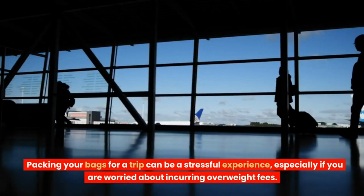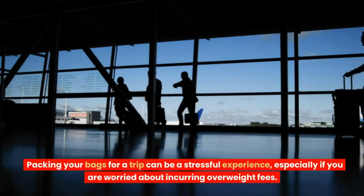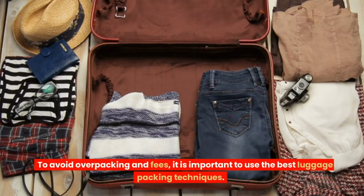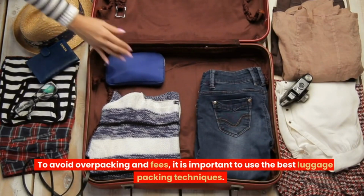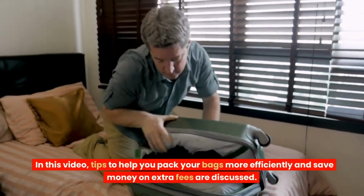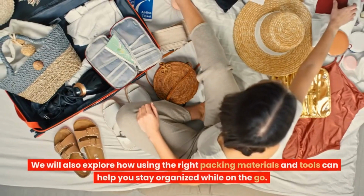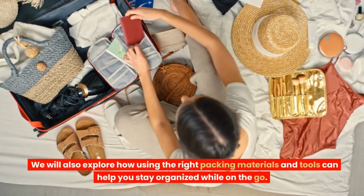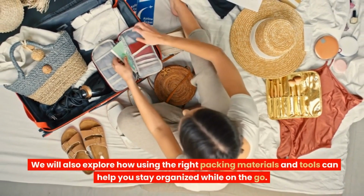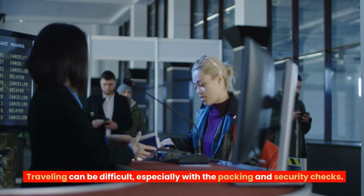Packing your bags for a trip can be a stressful experience, especially if you are worried about incurring overweight fees. To avoid overpacking and fees, it is important to use the best luggage packing techniques. In this video, tips to help you pack your bags more efficiently and save money on extra fees are discussed. We will also explore how using the right packing materials and tools can help you stay organized while on the go. Traveling can be difficult, especially with the packing and security checks.